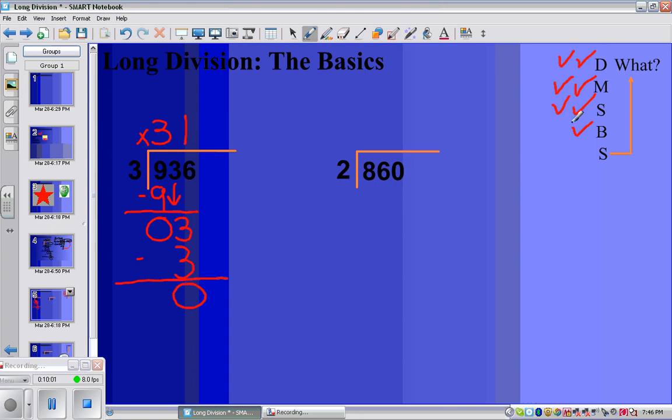What's next? Bring down. You keep getting every one of these right. Bring down the 6. Make sure it goes directly next to the 0. And we need to start over one more time. Ask yourself the what question. What times 3 equals 6? Well, let's count on our fingers. 3, 6. Correct, 2. The answer to the what question always goes on top.